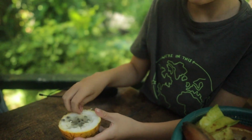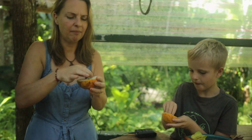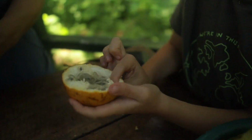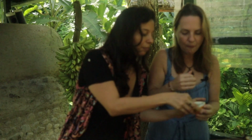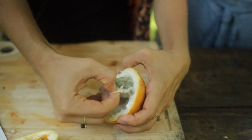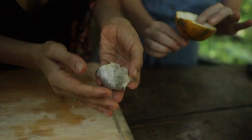And how do you say this one? Granadilla. I like this one. This feels very weird. Yeah, the outside feels squishy. It's like a sponge almost. And actually, if you see, it grows inside a little bag, look at this. Like the baby's growing from mommy. Oh, wow. That's how they grow.